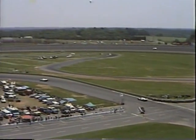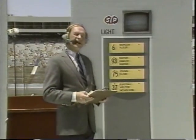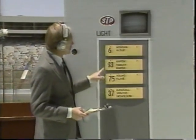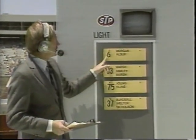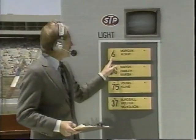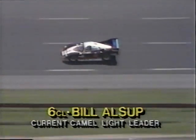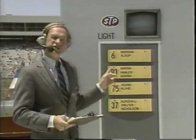Let's go to Dave Despain. And a good story developing here in the Camel Light competition. As a matter of fact, we've just this moment been advised of a position swap. We'll get to that in a moment. The good story is at the top. The leaders in this race, Bill Alsop currently in the car. We took a tour of the track with him at the top of the show. His co-driver, John Morgan, is recovering from a broken shoulder, so he's got a problem to confront when he gets into the car. That was a Camel GTP machine that has been downsized to a Camel Light.